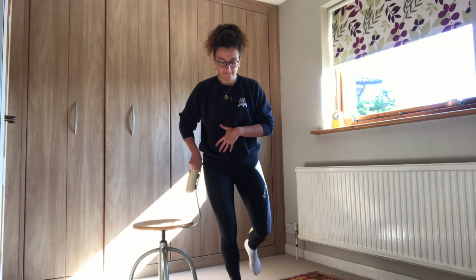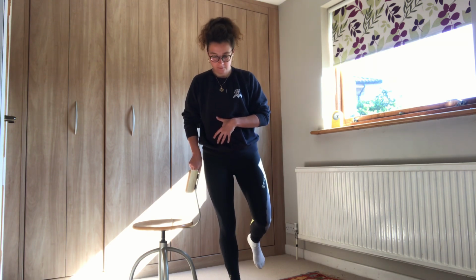So you can see my knee is kept in line with my hip. I'm not letting it drift all the way across. 2, 3, 4, 5, 6, and rest there.